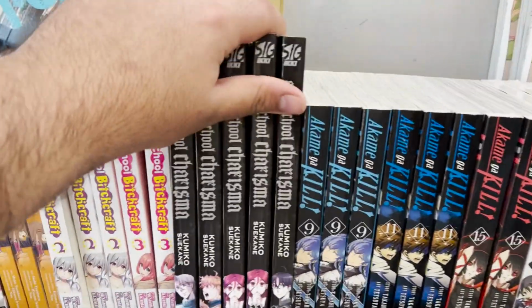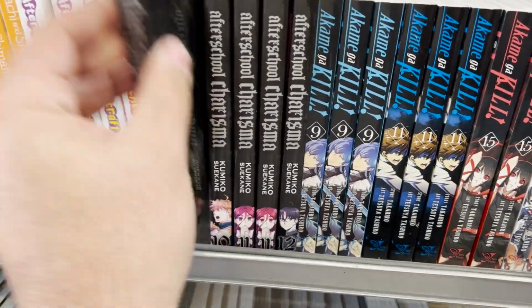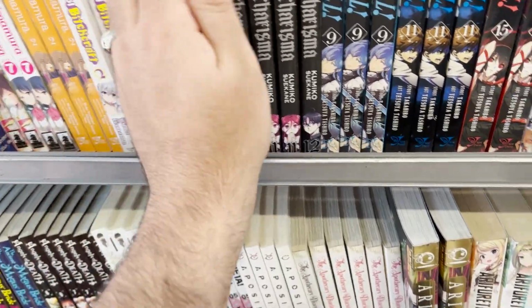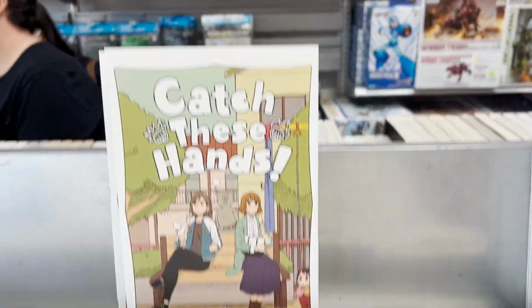So this is a really cool local store called Anime Pop. If you actually follow us on Instagram, we've done an inside view of this store before. They have about 2 long shelves of manga, but they're also mostly a figure store. I'm going to show off the figures a little bit.